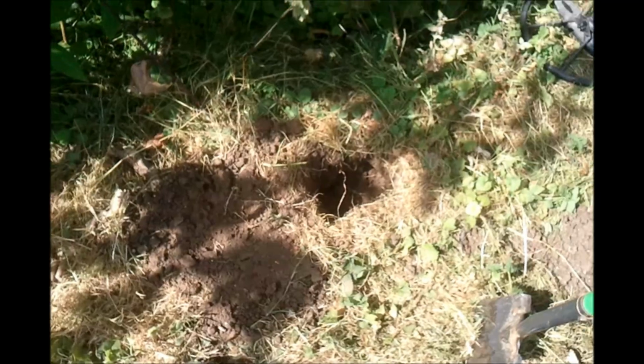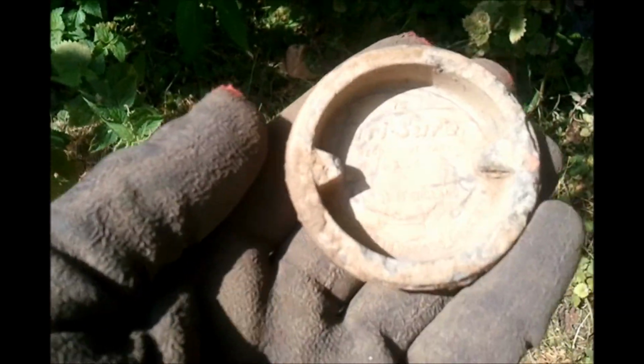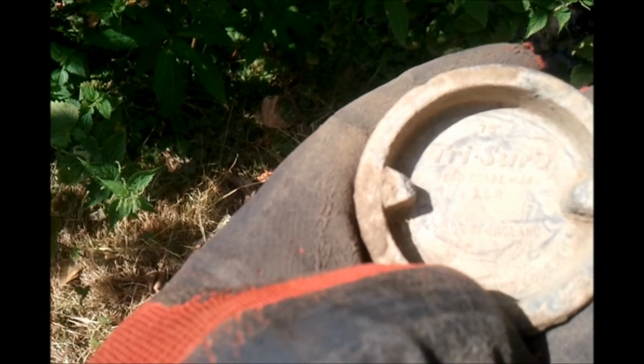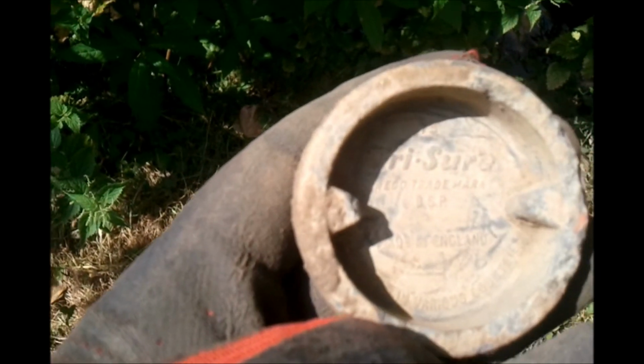Well, this is going to be my last hole, and it's quite deep, about 10 inches down. I found this. It's the screw top for a 45 gallon drum, and it says 75 at the top. This is trashy, a registered trademark, PSP, made in England, patented in various countries.